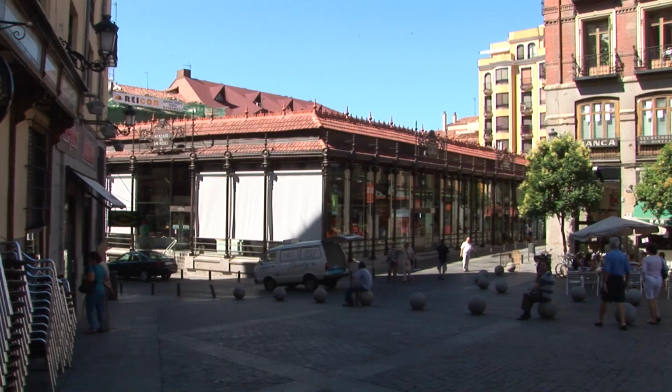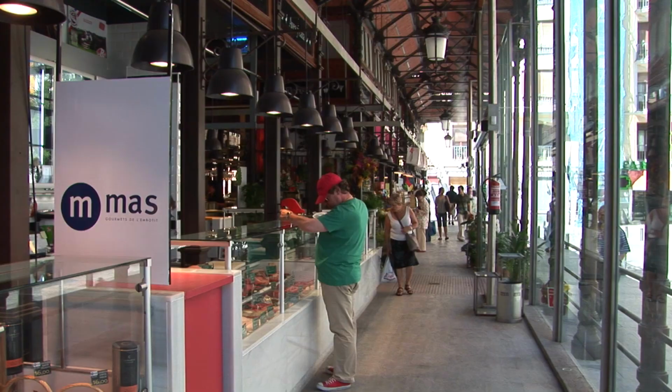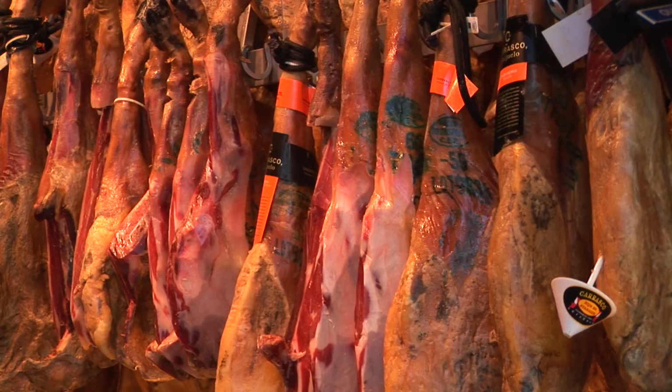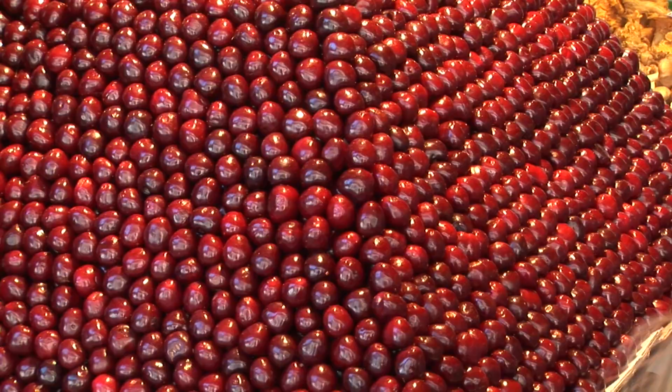For the better part of the 20th century, Madrid San Miguel Market was the centerpiece of the Plaza Mayor neighborhood. The iron structure of the market was constructed in 1916, though the site has been used as a market since the Middle Ages.